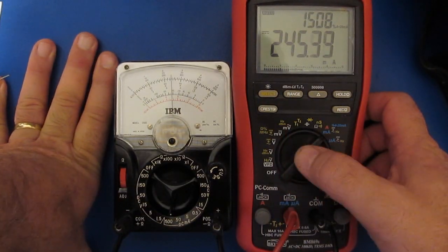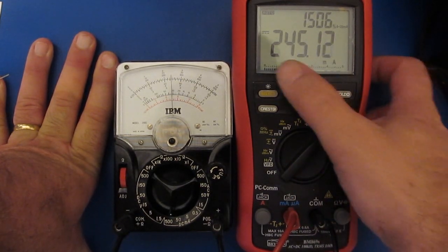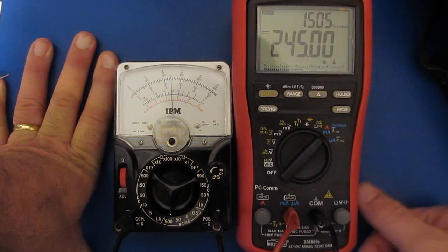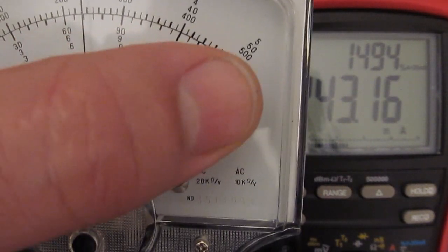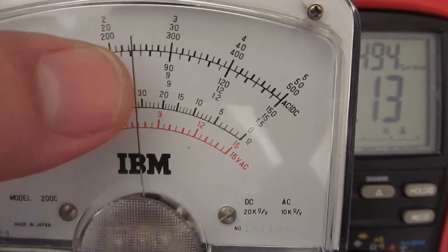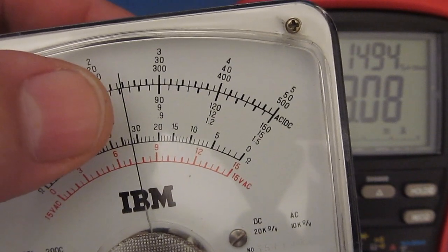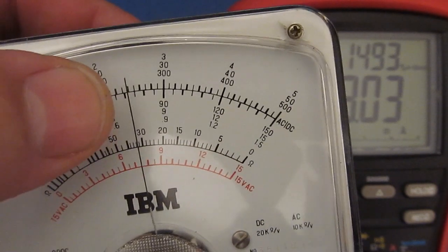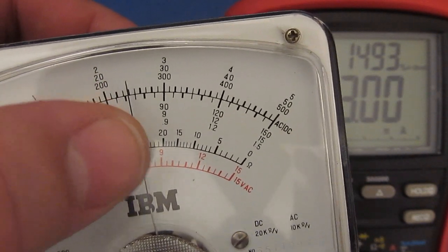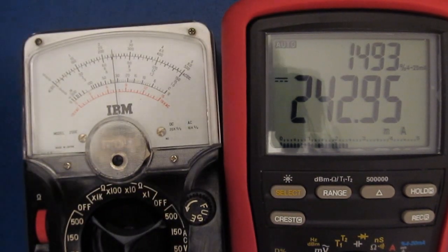Alright, so you can see I have the 2 meters tied in series right now, and the Bryman is set to the milliamp range. You can see we are supplying roughly 250 milliamps. So again, you can see our IBM is set for the 500 milliamp range, which is this scale right here. So down here, this would be 200 milliamps, and that would be 220, 240, 260, 280, 300. So it looks like it's displaying just about 240 milliamps, which is fairly close to what the Bryman is displaying.